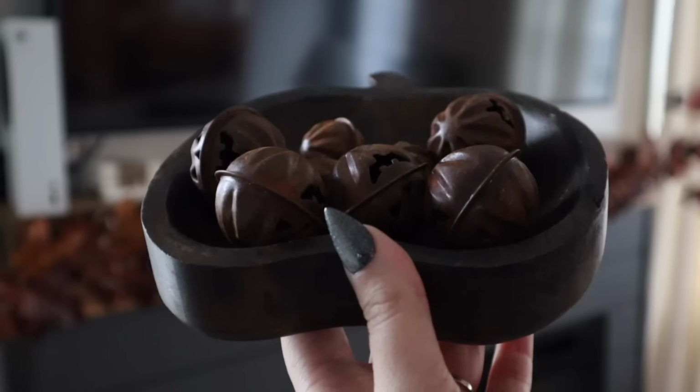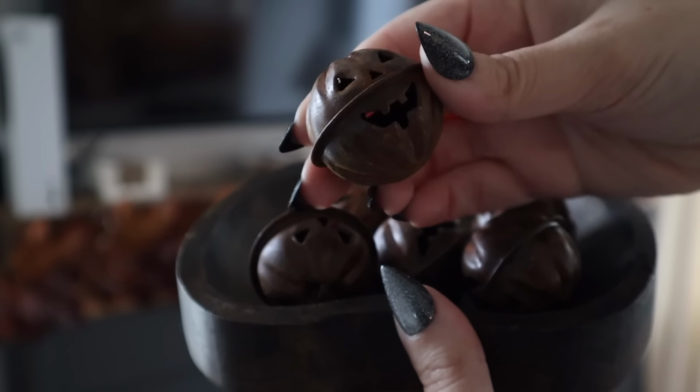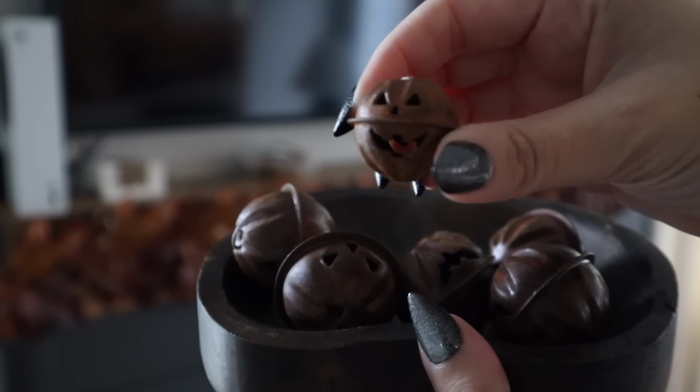Oh, these are the little jack-o'-lantern bells I was telling you guys about, I think in one of my recent videos, and I'd already put them out in this bowl just to see what they would look like, and how cute are they? I love them so much.